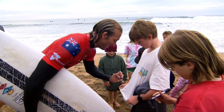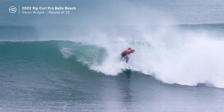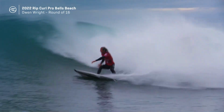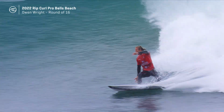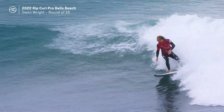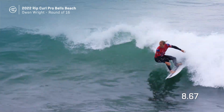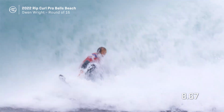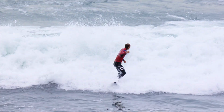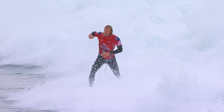We're going to have a look at Owen Wright. Takes off, nice clean offshore, straight up into it, and then watch this bottom turn and notice how he manages to rotate into the pocket. In a lot of places surfers on their backhand don't get any advantage, but Bells is one of those places where the surfer can come from behind the crumbling whitewash for their big bottom turn and hook it right up into that section. He comes into his closing turn, holds on. We've seen so many good backhand surfers out at Bells over the years.